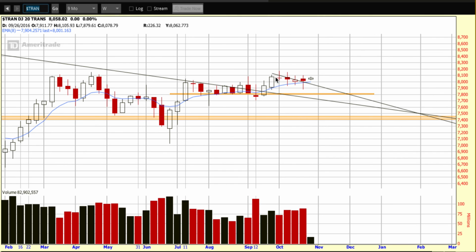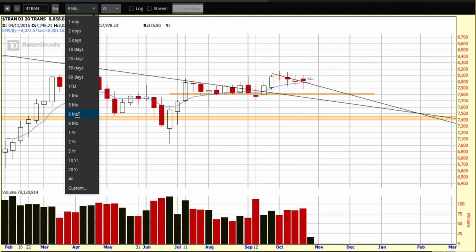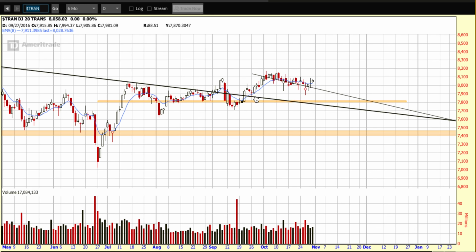It had this breakout, and now it's in kind of this more minor wedge pattern. But I like the wick from last week and the defense of my black trend line. So that's why I think the transports are really interesting here, and the one that I'm keeping an eye on very closely. So even though the Russell showed softness, the transports kind of held steady. So it'll be interesting to see how these behave in the days and week ahead.